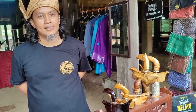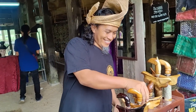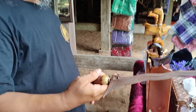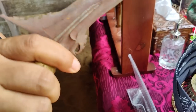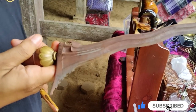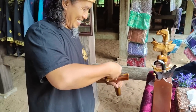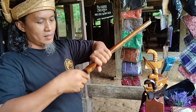Hi. What do you have here? Kris, the traditional Malay knife. Can you please show it to me? It's a warrior's weapon, right? It's an old one. Pretty damaging. Wow, it's beautiful. So much work.